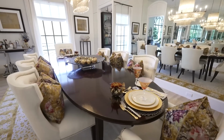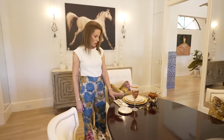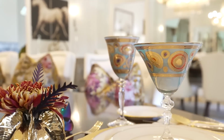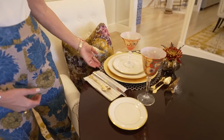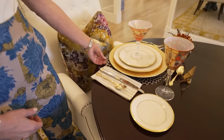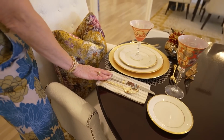I set the table 2 ends with, again, more color. This was my mother's china. It's Lenox and just a band of gold with a beautiful charger plate. And then high texture. This, again, texture. This is an outdoor placemat. And my mom's flatware that I've paired with our Ralph Lauren flatware.